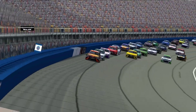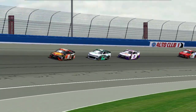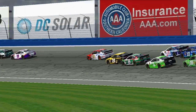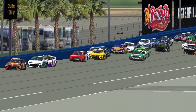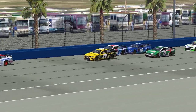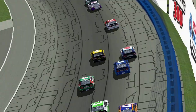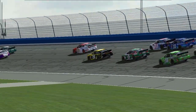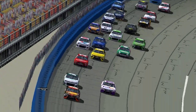But up front, it is Martin Truex, William Byron, and Denny Hamlin, 1st, 2nd, and 3rd, with Matt DiBenedetto and Erik Jones your top 5. First battle on track is for 6th place. Alex Bowman has it. Ryan Newman wants it, but that's Alex Bowman in the 10 pushing Bowman, possibly by the 20 of Erik Jones. So what was a battle for 6th could be a battle for 5th place, as Bowman is still on the outside of Erik Jones, but it looks like the 20 will clear the 88 on corner exit.